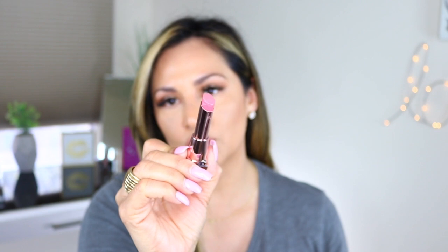Okay guys, I have a few more products to show you. The only lip product that I have to show you is this Maybelline Shine lipstick. This one is in the shade Undressed Pink. I have showed you guys the other one that I truly love, which is the Baddest Beige. I don't have it here with me. That one stays in my purse because I love it so much. I actually need to buy a new one because I use it all the time.